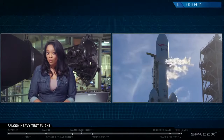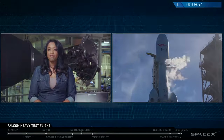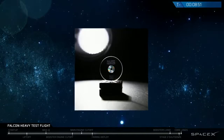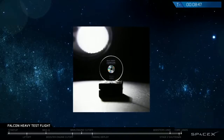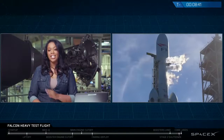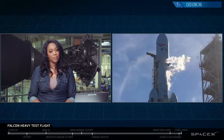Secured inside the Roadster is another really special passenger called an Arch. An Arch is a 5D laser optical quartz storage device, which is essentially a high-tech, high-data storage unit that can survive in the harsh environment of space. It's built by the Arch Mission Foundation, which is an organization whose purpose is to store libraries of human knowledge and data on these devices and send them off into space with interplanetary travelers, thus preserving human achievements well beyond Earth.